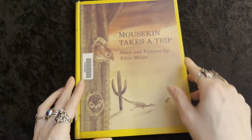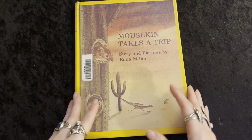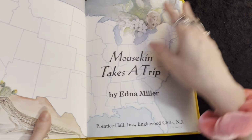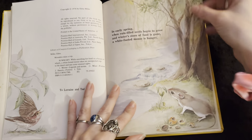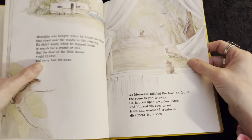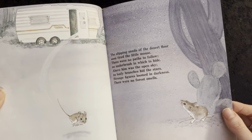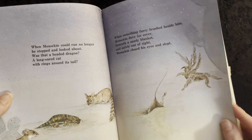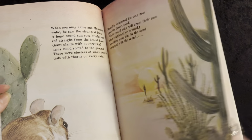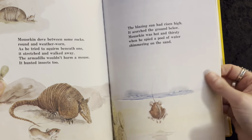Mousekin Takes a Trip. This is such a cute book. My mom would send things in the mail sometimes. She lives, unfortunately, out of state, back in Buffalo, but she would often send books in the mail. And look at this. Oh my God. This might be a little pale for the camera. I don't remember what's going on in this, but this little mouse goes on a journey. He gets lost or something. Mousekin Takes a Trip.